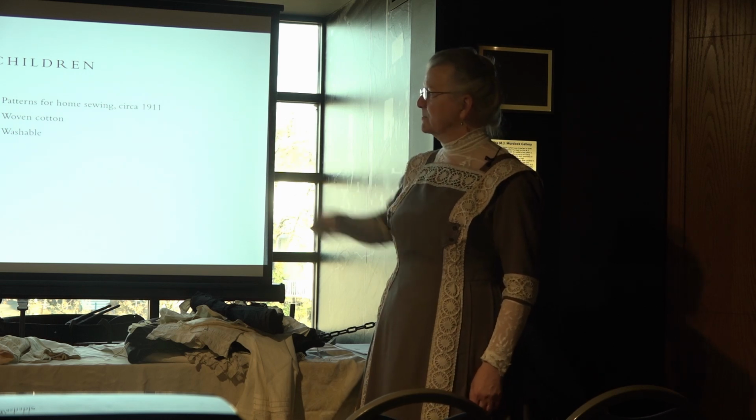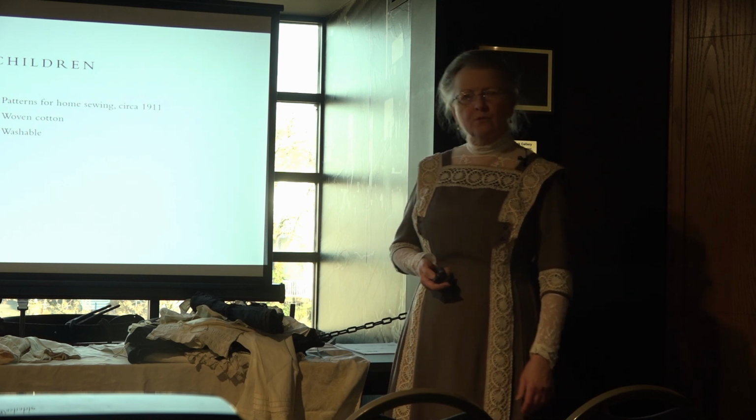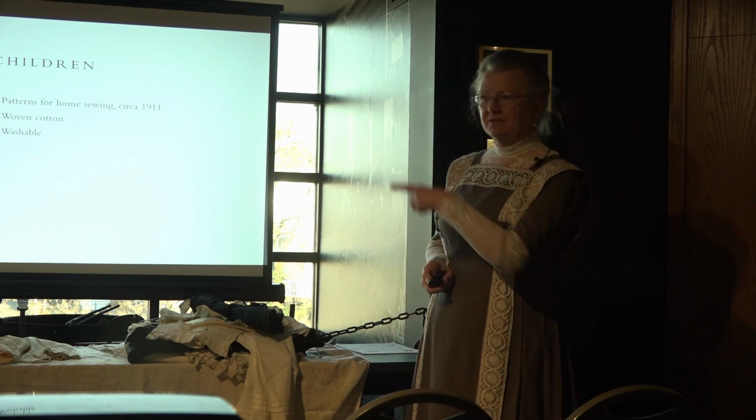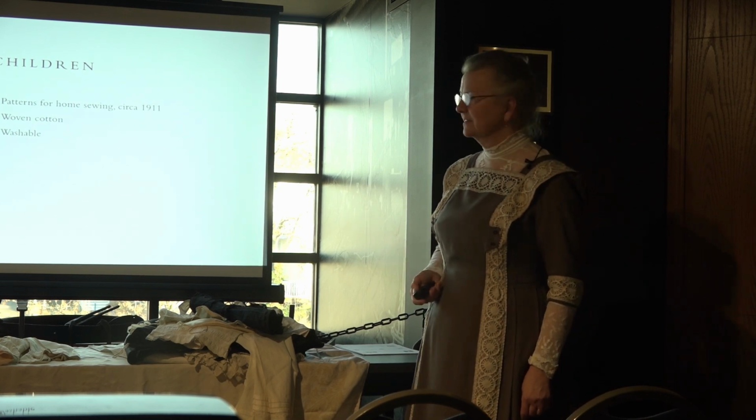This is probably from about 1911. There were knits. They were worn for the long underwear. But for your everyday cotton, the ones you'd wash all the time, that was usually a woven.